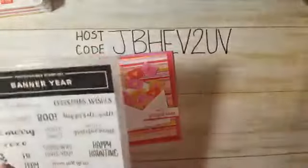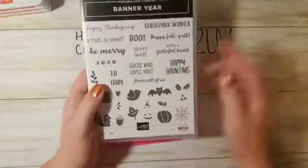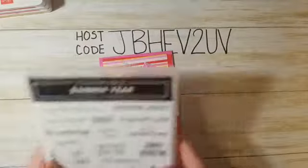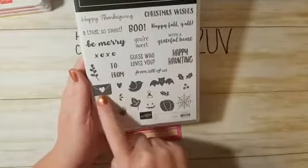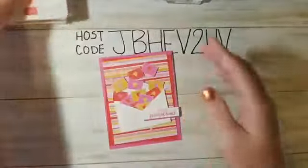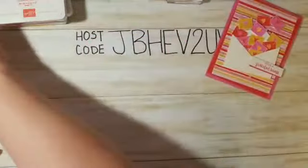This is in the mini catalog, the holiday catalog, but I love this stamp set. I've been using this a ton, and this punch has been permanently living on my desk because I use it all the time. So we're going to use this with a grateful heart greeting, and then we're going to use this envelope and heart down here. Those are the 3 stamps we're using out of the Banner Year stamp set. Colors that we're going to be using: Poppy Parade, Magenta Madness, and Bumblebee. Okay, so let's make this card. So pretty. I love it. It's so cute. Okay, so card supplies.